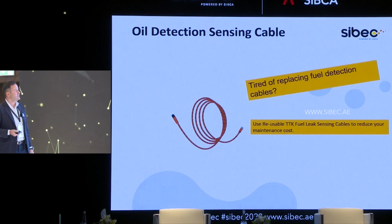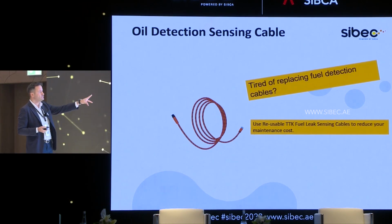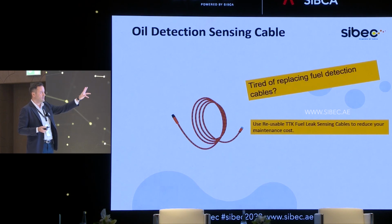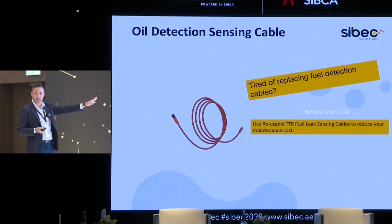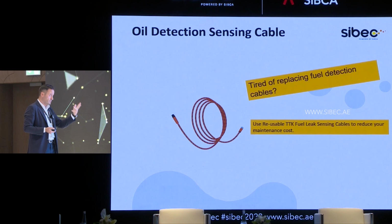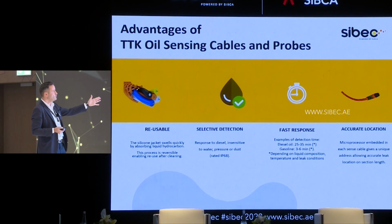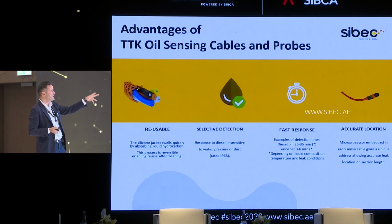Okay, that's what I mentioned now on the component itself. About the features of the fuel sense cable and the probe, you don't need to replace the sense cable when it's detecting the fuel itself, because it's reusable. All right, reusable features, selective detection.